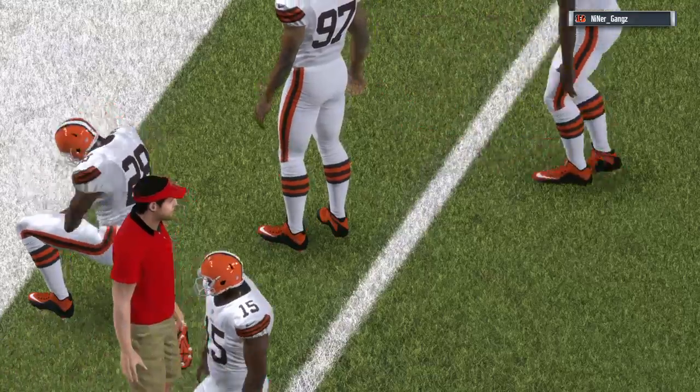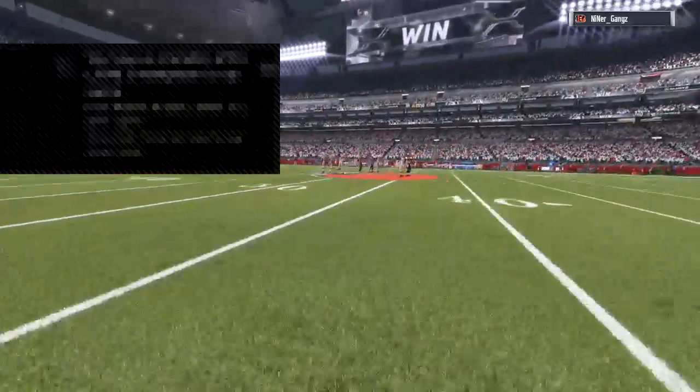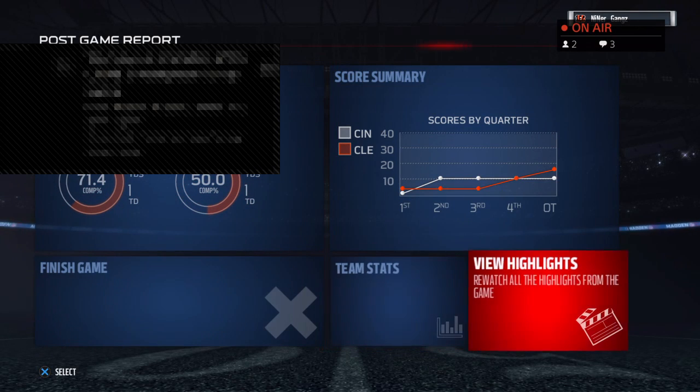So for the Browns, the streak lives as they move to 13-0 now on the year. And they'll get to stay home again next week as the Tennessee Titans come next week at home against Jacksonville.